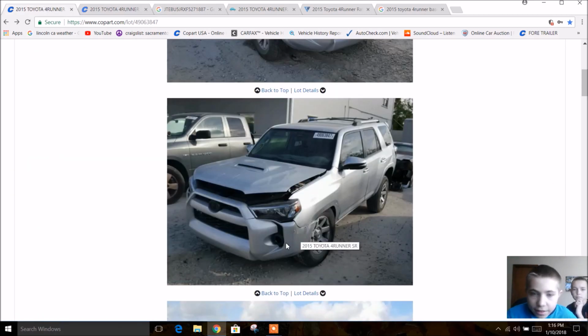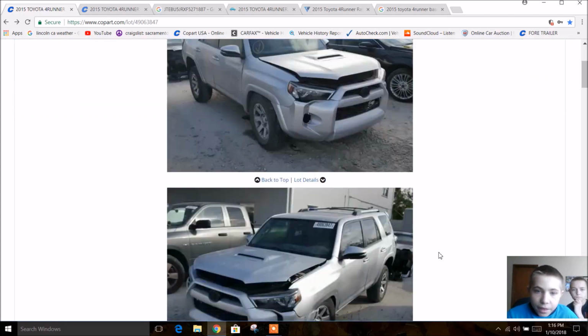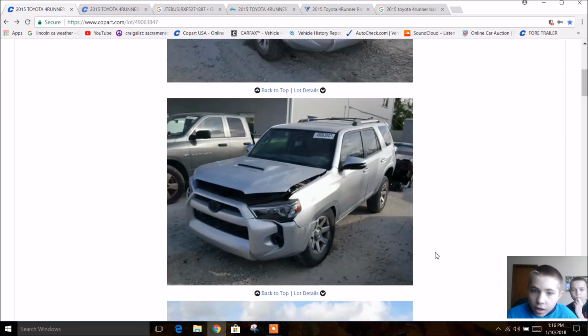Guys, you can also see that they screwed the bumper in with bolts on the outside of the bumper. They're just trying to make this car look as if it didn't have any damage, but in reality, they're just hiding the huge amount of damage under all these body parts. You can also see that the suspension here is so low.